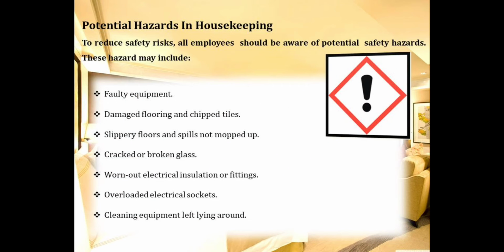Potential hazards in housekeeping. To reduce safety risk, all employees should be aware of potential safety hazards. These hazards may include: Number 1, faulty equipment. Faulty equipment can lead to fires, which can cause damage, injuries, and loss of life. Number 2, damaged flooring and chipped tiles.